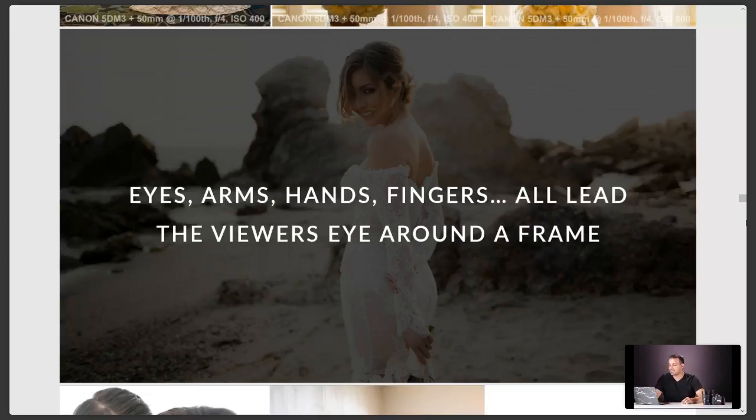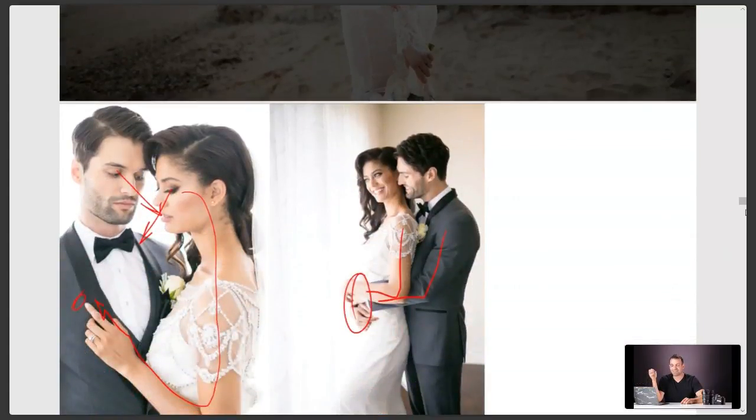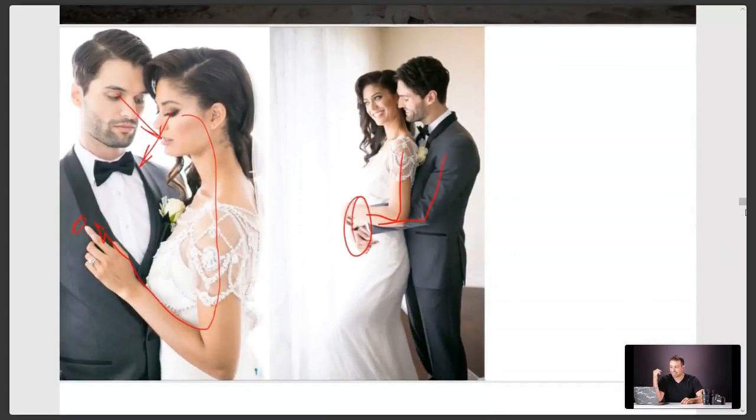You'll also notice that in this shot, I actually didn't see that she was pointing. The way that her fingers were placed were making a pointer. And when I got into post, I was like, oh man, she's pointing. And it's a very strong visual indicator, especially with the eye looking down towards it. We wonder, what is she pointing at?